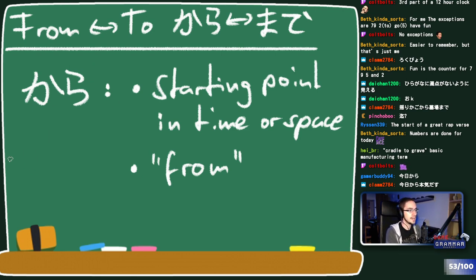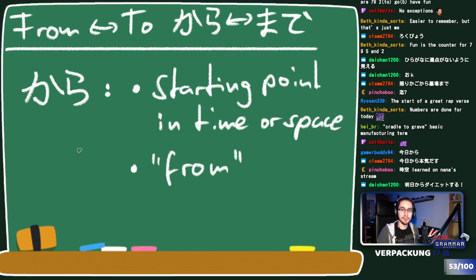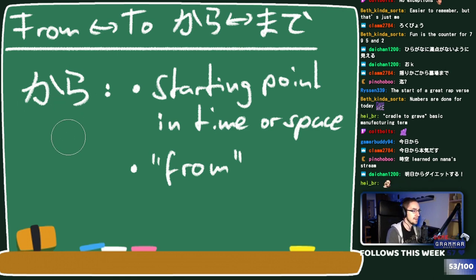You can also say, if you have a time, 1時から, from 1 o'clock. Or you could say 午前1時から, from 1 a.m. 時空 means like time and space. 時空間が歪んでいる, time and space are being warped. So that's basically から, it marks a starting point. 明日からダイエットする, I'll diet starting tomorrow. 明日から is the best one because you just say it again the next day and it's still true. 明日になればまた明日からと言えばいい。 That's how it works. So that's から. It marks a starting point.